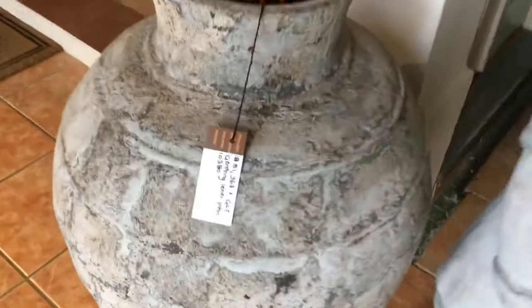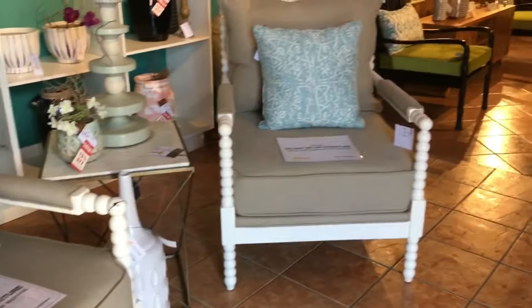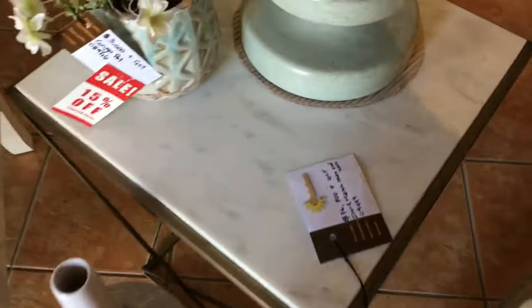Look at this other large stone vessel. So natural, so beautiful, so earthy. Imagine that at your entryway, your doorway. Really nice. And I like this side table as well.